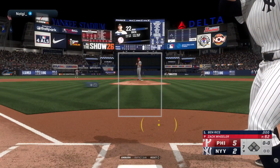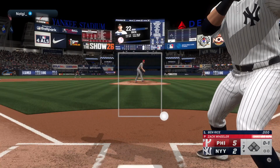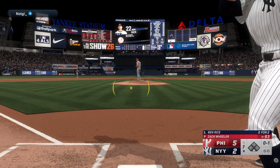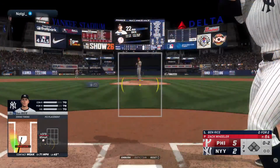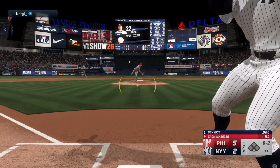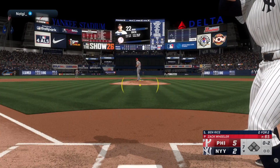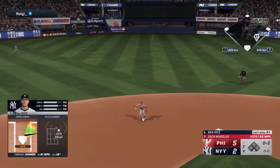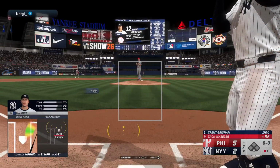Back in New York. And stepping in for the Yankees, Ben Rice. There's a strike. The Yankees looking to rally. And there's a foul ball. Fights it off. He'll see another. On the ground, out to short. Turner with the throw to first. And one away in the bottom of the seventh.